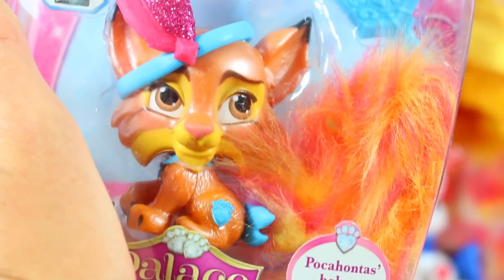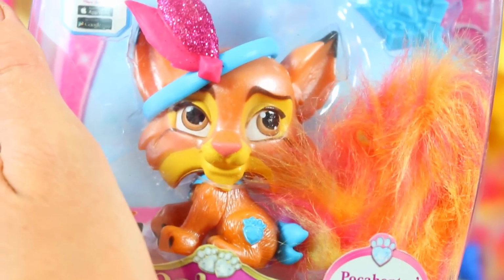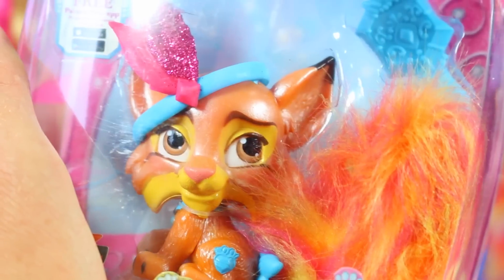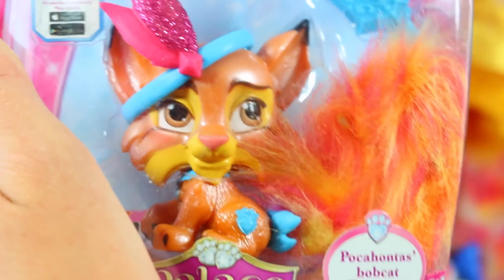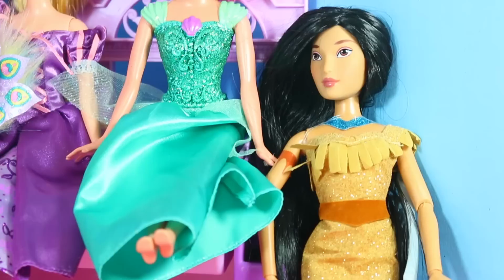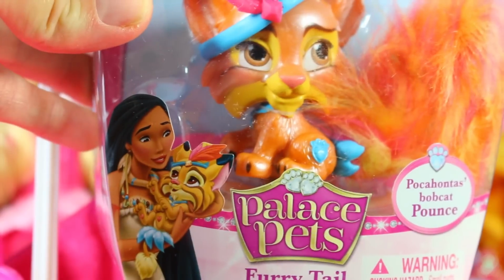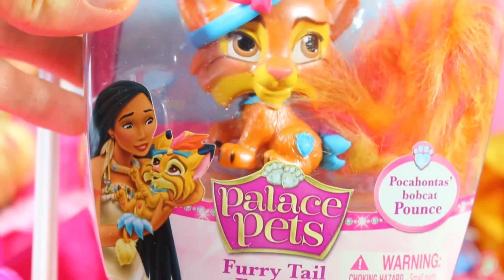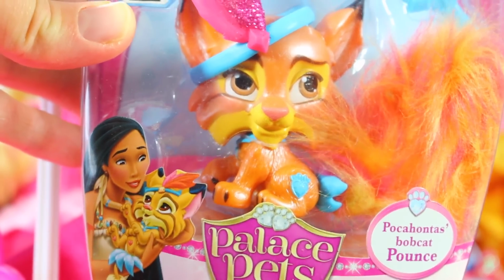Enjoy! Here's number 5 out of our palace pets, and this one's a bobcat named Pounce. I think it's one of my favorites. Doesn't it look so cool? Do you know whose cute little bobcat this is? Well, if you guessed Pocahontas, you're right! Pocahontas seems like the perfect person to have a bobcat as a pet. Let's take her out of the box.